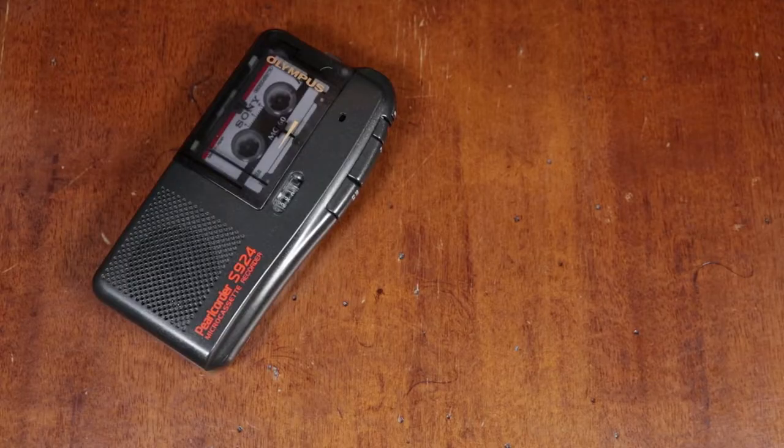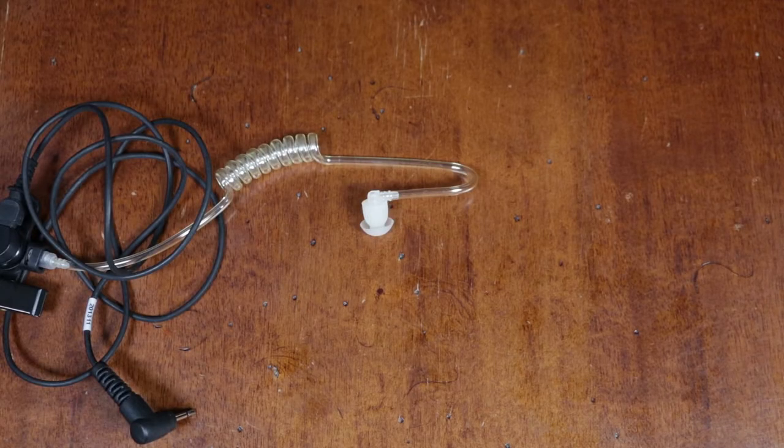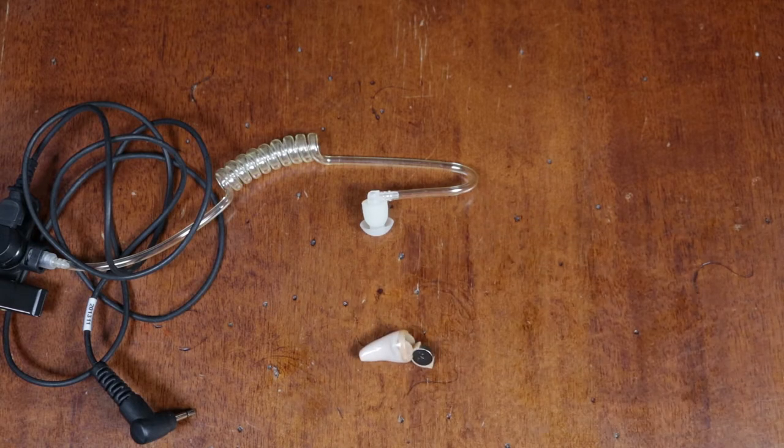An ear prompting system consists of two basic parts, an audio source and an earpiece. The audio source can be anything from a microcassette recorder to your smartphone, though I personally don't use a phone for this kind of work. I use one of those old school recorders. Whatever you choose, your audio source sits on your body somewhere, either in a pocket or clipped to your belt. Your earpiece can either be a hardwired part like this, or a wireless piece like this, which is basically a modified hearing aid. Either way, the system is only working properly if it's completely concealed.